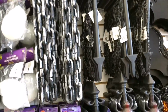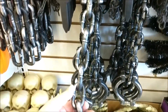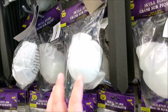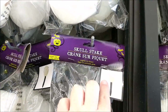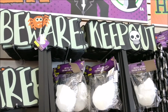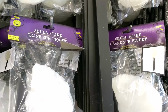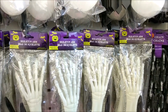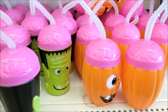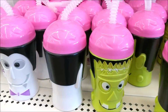They brought back all the traditional prop style stuff for Halloween, the plastic hands and the chains from last year. And this year they are putting out some glow-in-the-dark stakes with skulls and hands on them. Now the beware and keep out garden stakes also glow in the dark, so it was good that they put all of this together. If you've picked any of them up and they actually glow in the dark, I would love to hear from you down below.